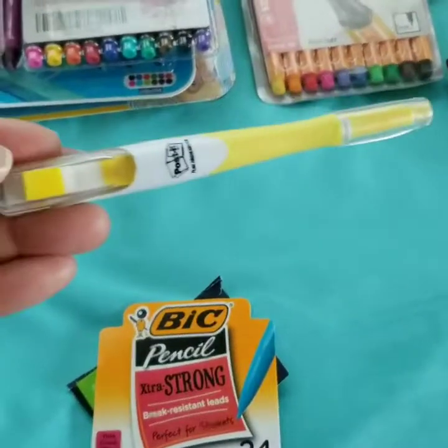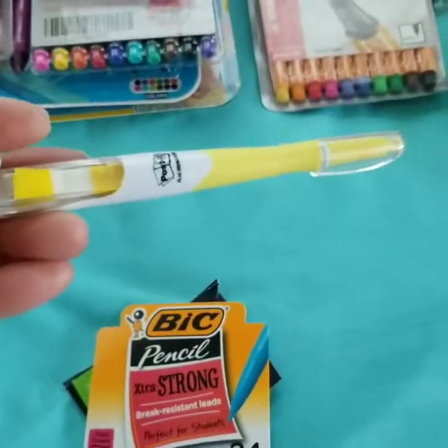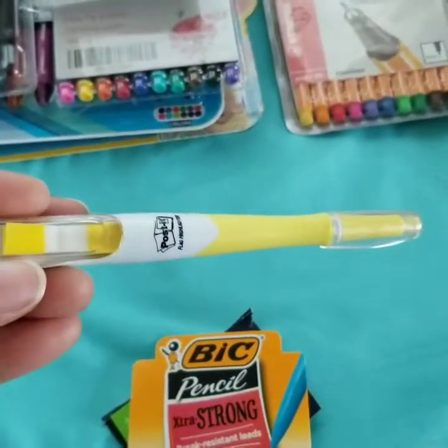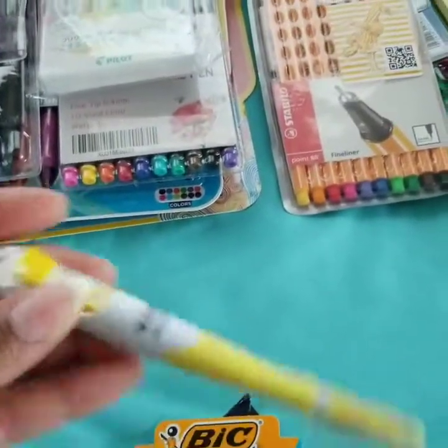I also got this here. This is a highlighter slash post-it note. So if I'm highlighting something and I need to, you know, put a post-it note so I don't forget where I am, I can just pull out the post-it note here and highlight.